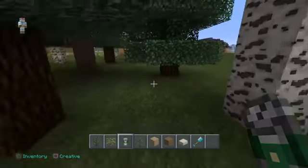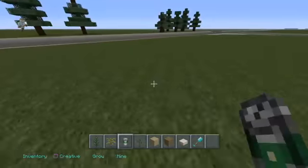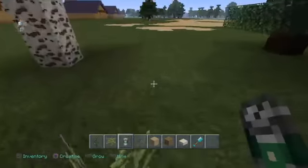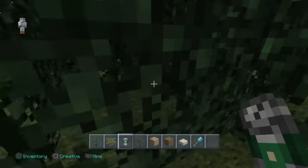And part of the reason why those saplings hadn't grown is you have to be a certain distance from the sapling in order for any sapling to grow. And the baseball field was just a little bit too far away for that.